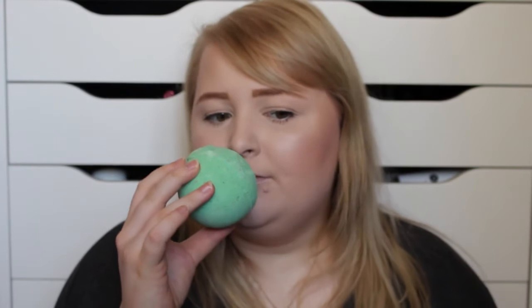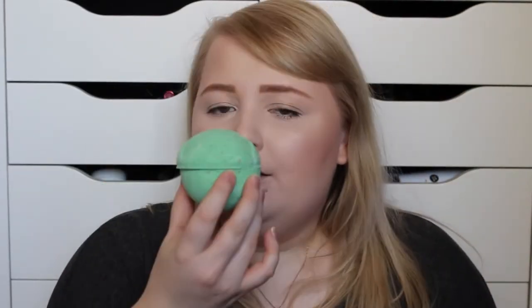It's got black pepper, popping candy, now that's going to be interesting, patchouli, vanilla absolute, and gardenia extract. Oh, which just smells absolutely amazing. I can definitely smell the vanilla and the black pepper, and I'm gonna put it back away before I get green everywhere all over my bedroom. But I cannot wait to use that one. Oh, and you can just smell it through the bag.